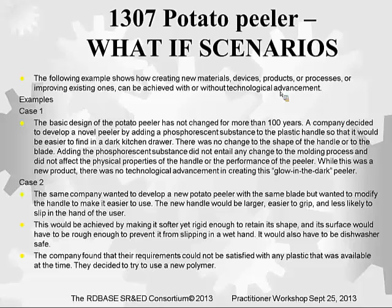They want to make it softer and get rigid enough to retain its shape, and surfaces would have to be rough enough to prevent slipping. So again, more quantifiable objectives: roughness, slip, grip strength, has to be dishwasher safe. This could not be satisfied with any plastic available at the time, and they just decided to use a new polymer.